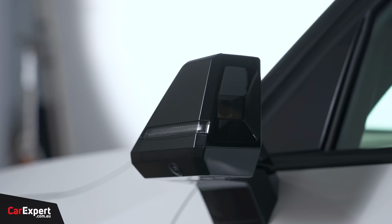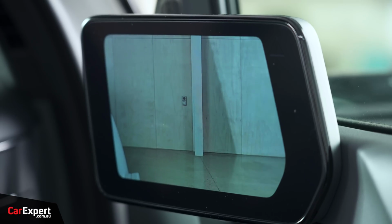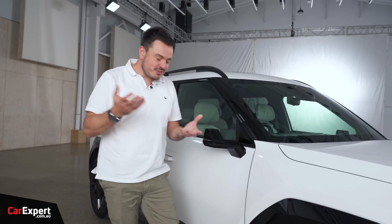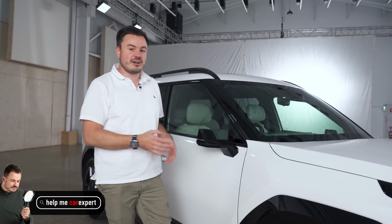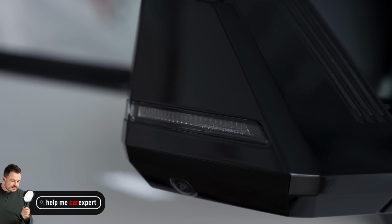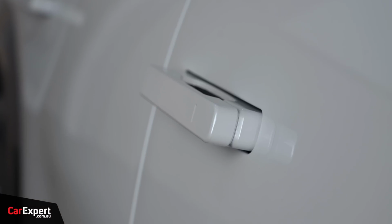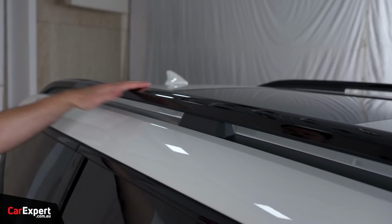And then up the top here, you'll see digital mirrors. These are going to be offered on the top grade specification and potentially offered as an option across the rest of the range. Look, I'm not a huge fan of digital mirrors. I do need to spend some more time with them, but it's good to see you don't have to have these if you don't want to. That means you've got the lens up the front there, camera here on the side, and then an indicator built into there. Down the bottom here, you've got that piano black that continues down. These door handles retract when you lock the vehicle. You've got privacy glass there, roof rails up the top.